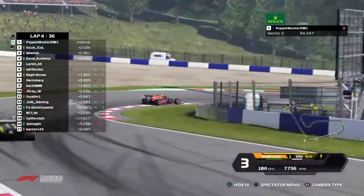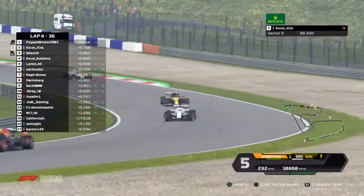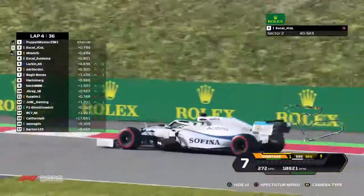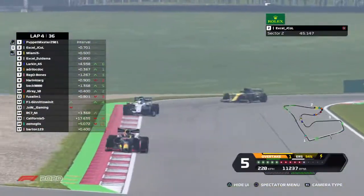I think Puppet Master's best chance to break that. Oh, there's a lock up in turn 4 from Jacob. I think Puppet Master's best chance to break that might have been those first couple laps, but Jacob is just about able to hang on.